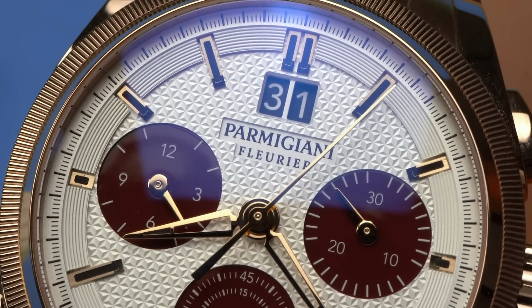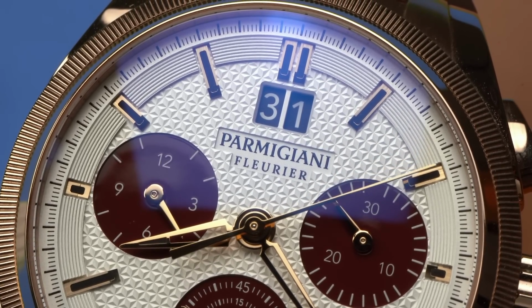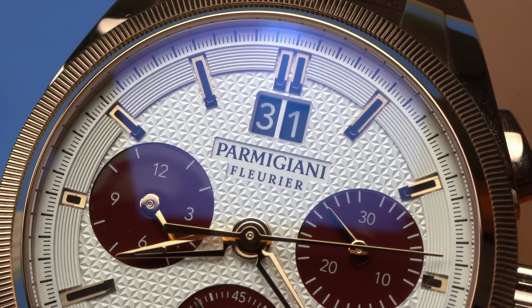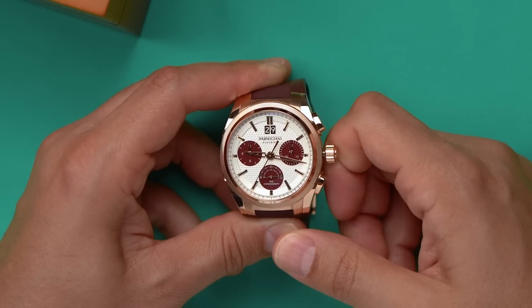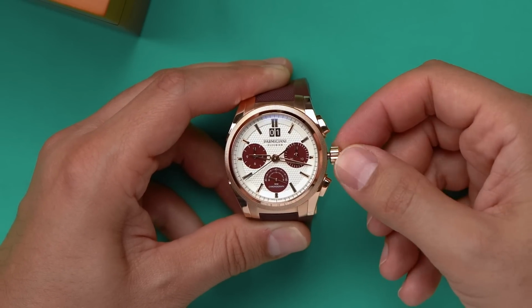At 12 o'clock is a big date. I love a big date, not just because I find them legible, but also because a proper big date uses 2 discs, one for each number position. There's no great functionality to this, it's just neato. And by now we should all recognize that that's the point of mechanical watches, that neato factor.